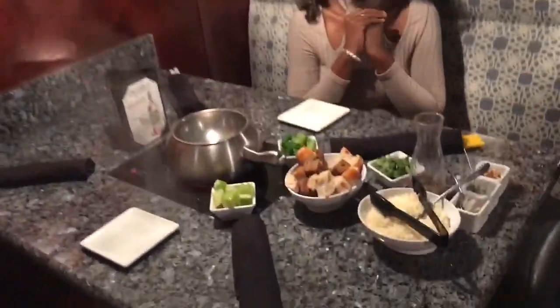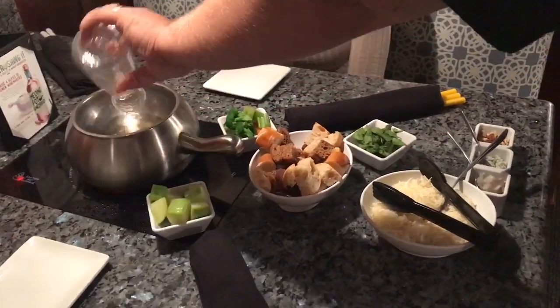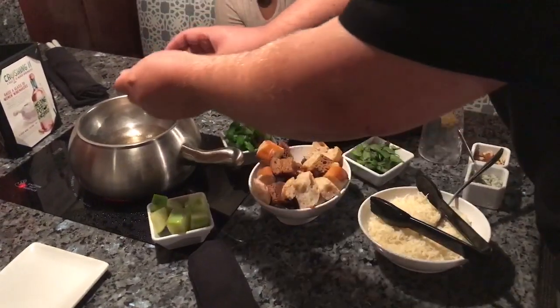Exactly. And we're actually gonna do a little demonstration of one of the cheeses that we're gonna be featuring for Restaurant Week. Okay, I'd love to see it. And we're gonna start with our Barrymore Rosé. And this is a blush wine. And we're also gonna add some fresh shallots as well.